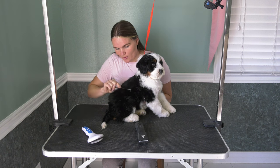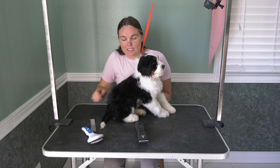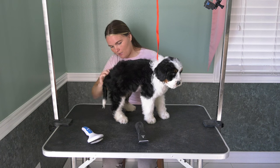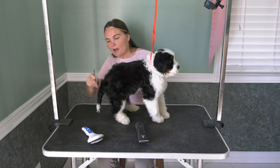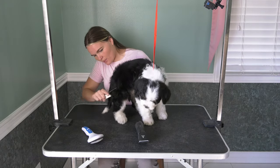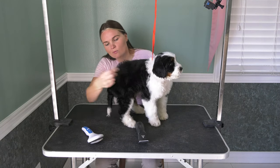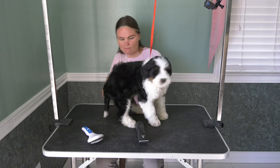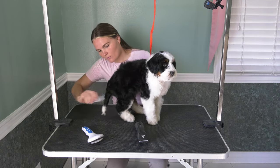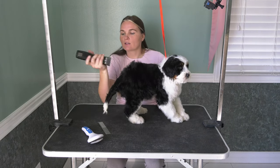So we're going to just comb him all the way out, and I am going to ask him to stand. Yes, good boy. And again, if he does something that I don't want him to do, I am just going to ignore the behavior and put him exactly where I want him to be. Good boy. So once we are all combed out, we can take the clippers.